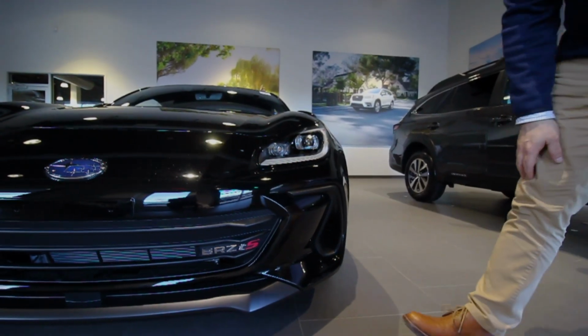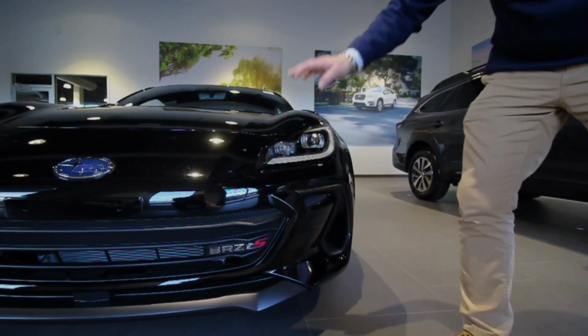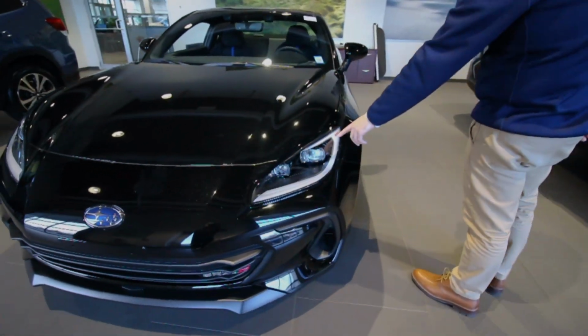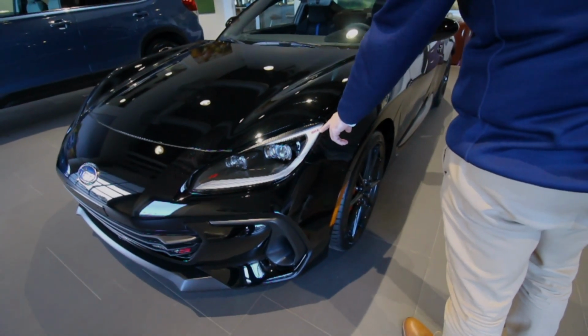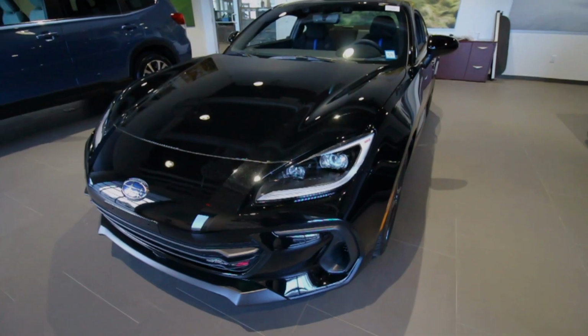Special badging lets you know that this car is the TS. You're going to have it integrated into the front grille, the rear deck lid, and then Subaru also does something a little unique on this car. They put a little red BRZ logo right here in the headlight bezel over here. That red color, that cherry red, is going to be unique to the TS model.